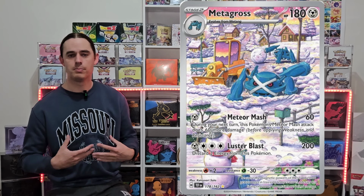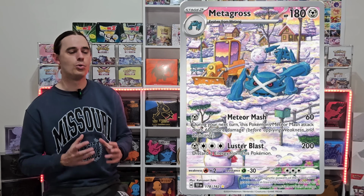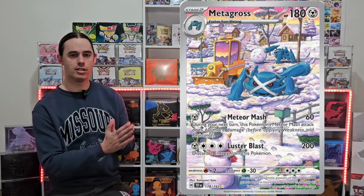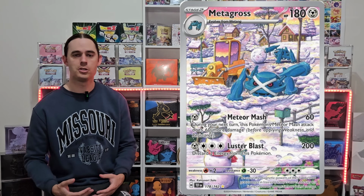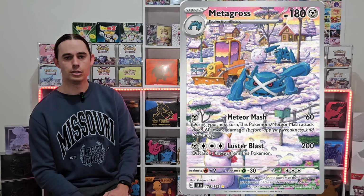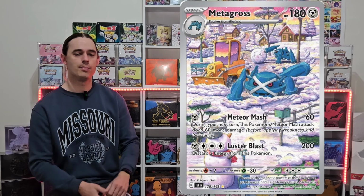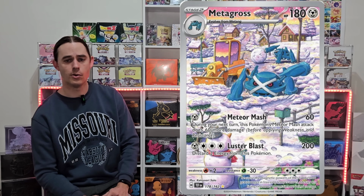And then we move on to the special illustration rares inside Temporal Forces. The pull rates changed for these compared to base set through to Obsidian Flames. They got more difficult. We're almost at the stage of alternate art sort of hit rates from the Sword and Shield era, which really started pumping up the price of some of these cards. In particular, you'll see it, of course, with the Greninja that I mentioned before.